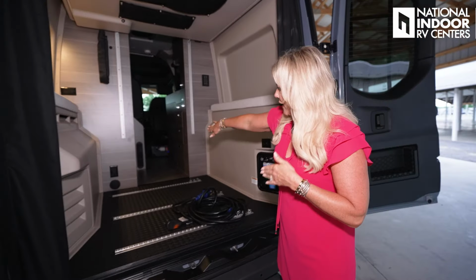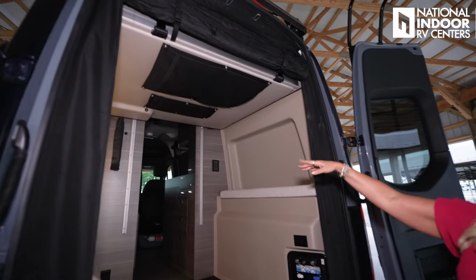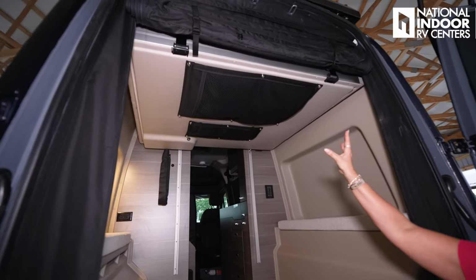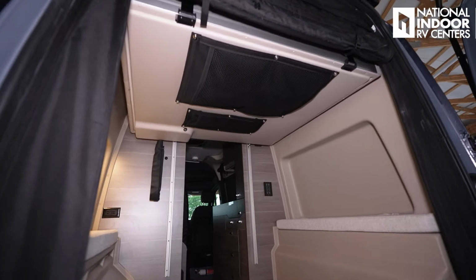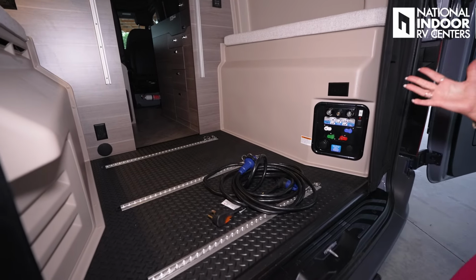You have the full length that you can use if you need to, and your bed goes up to the ceiling. You'll see that you get some cargo storage space there underneath it. So it's just super, it's a huge space.